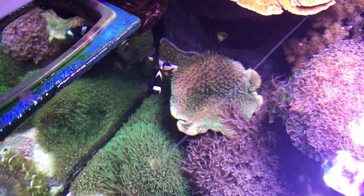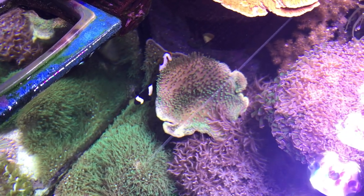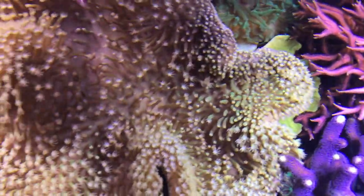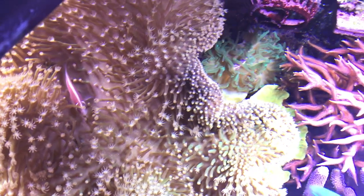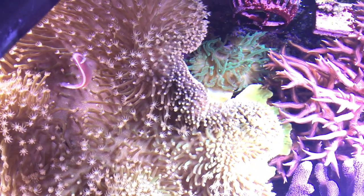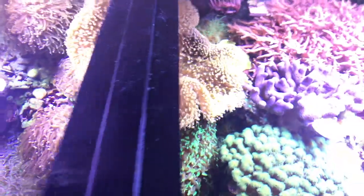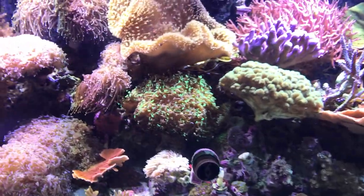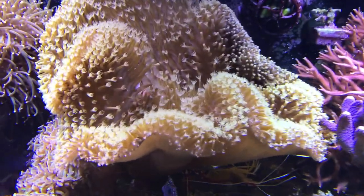These are the other clownfish who decided to host in that leather coral a few months ago. So yeah, it's just funny. You really can't force it to happen. The fish will eventually decide to pick some place to host on their own. And fortunately, my clownfish have finally found a spot, so I think it's pretty cool.